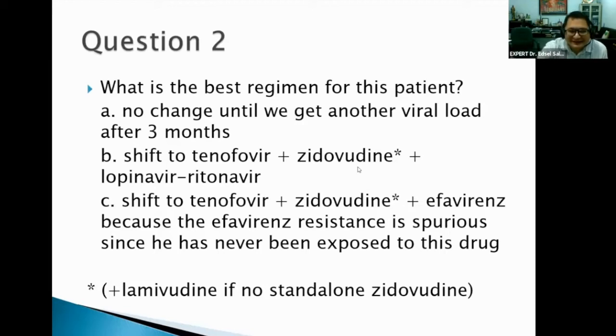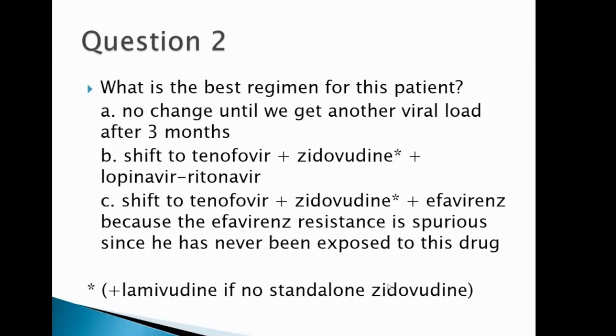Okay, you want to answer? Please answer the poll, and the poll will end in 10 seconds. 10, 9, 8, 7, 6, 5, 4, 3, 2, and 1. With the 70% of answers, here are the results.